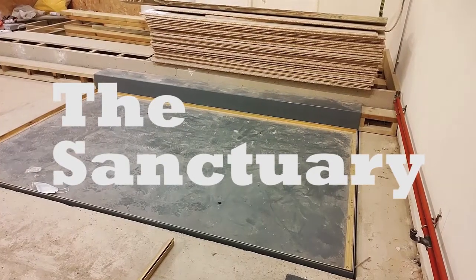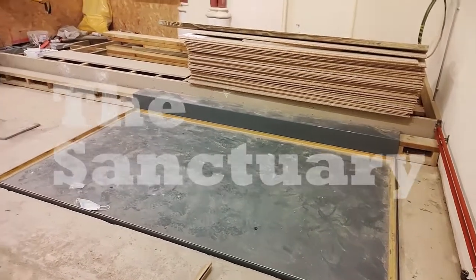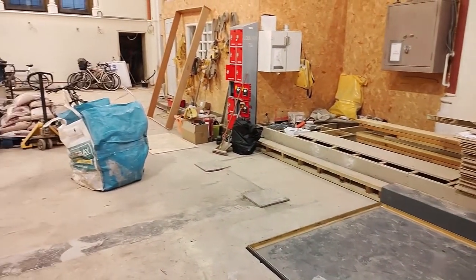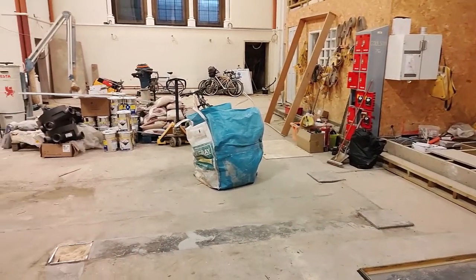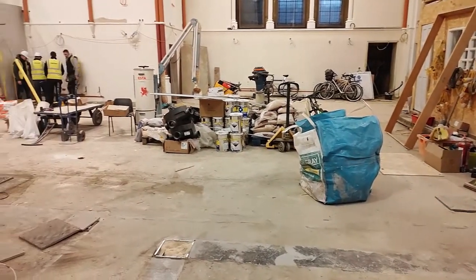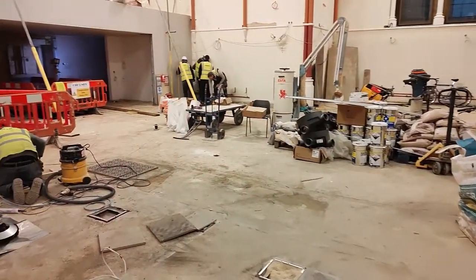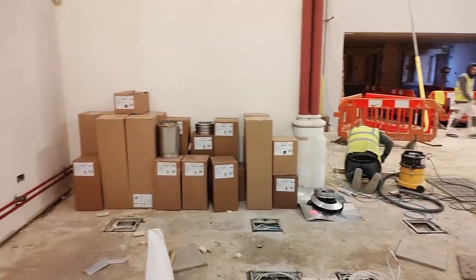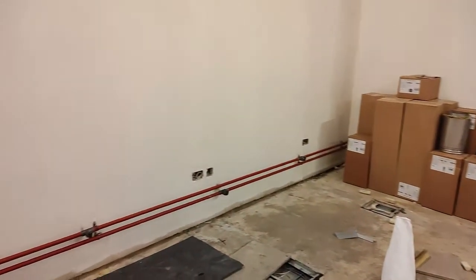We're starting in the sanctuary today, and as you can see, in front of us is the lift pit and frame, all installed and ready to go. We're going to pan around. As you might have noticed, the birdcage scaffolding has now been removed. We've got decorated walls and heating pipes that have been installed.